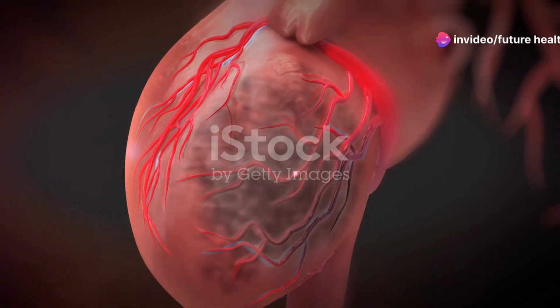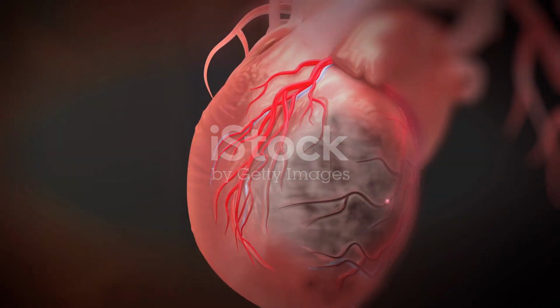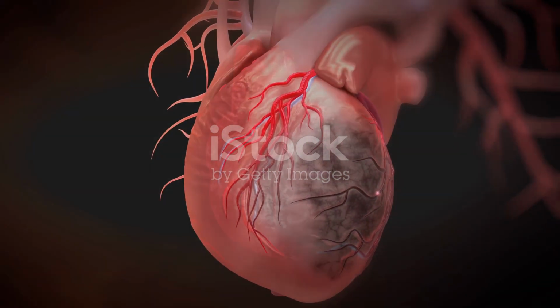Welcome to our 3D animated journey through heart bypass surgery. Today, we'll take an in-depth look at what happens during this life-saving procedure.